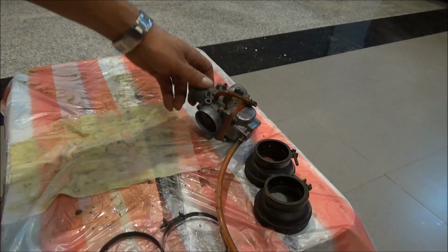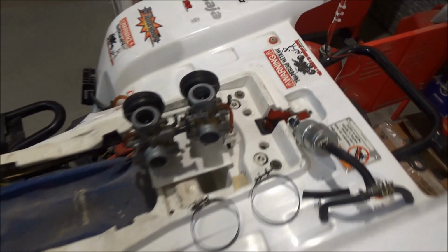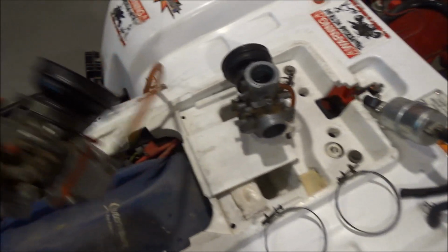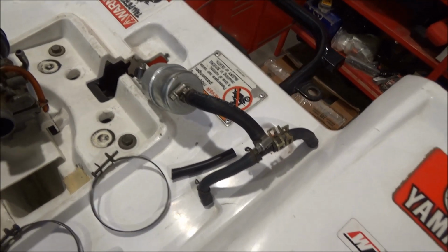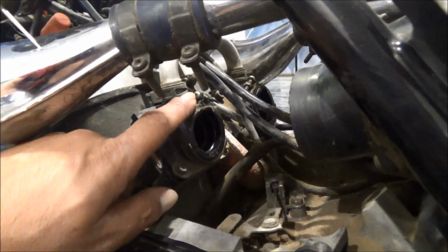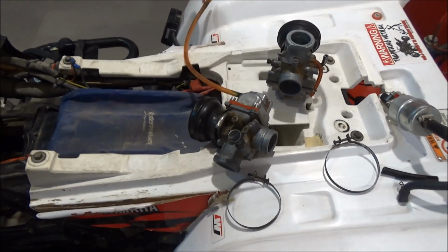And I'm going to repeat the same process with the other carb. Okay, so now I have actually cleaned the carbs. I cleaned the rubber boots inside out. I cleaned the fuel lines, the clamps, and I also cleaned the engine intakes, both sides, and the filter sides. So now I'm ready to install the carburetors back on the bike.